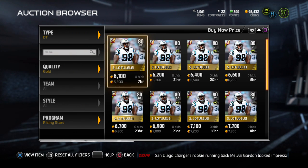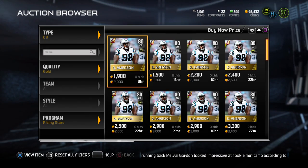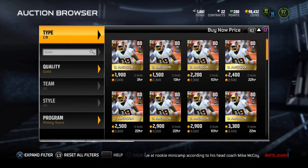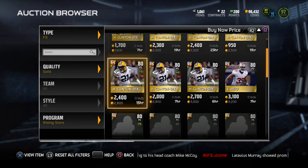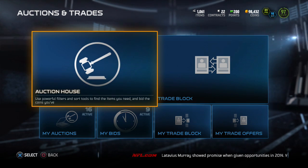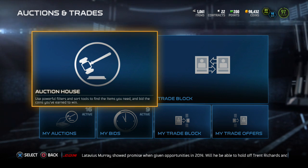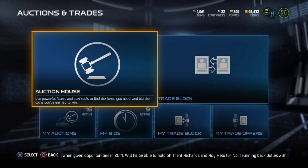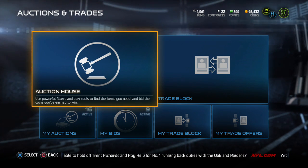This Star Lotulelei sells for about 6,500 to 7,000. You can usually get that for 2,000 to 3,000. This card usually goes down to about 500 or 1,000. You can sell it for 3,000, 3,500. And this Eric Reid card right here sells for about 3,500 to 4,000. So you sell 5 of those, and there's a couple of rising stars in there that I didn't mention, but you can figure that out. If you can sell those for about $3,500 profit each, if you sell 5 of those, you should get about 17.5K.